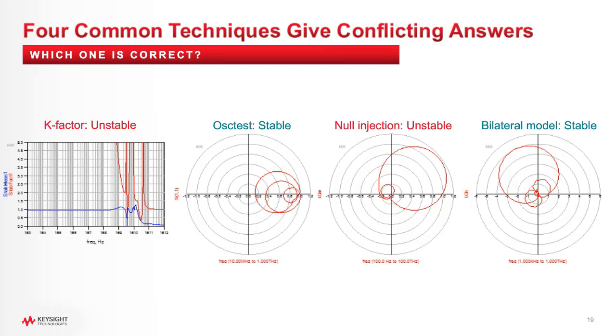To make matters worse, each technique required a different simulation setup. K-factor had me terminate the circuit and analyze it. Ostest had me add a component. Null injection required 2 sources, a copy of the circuit, and an AC simulation. And the bilateral model required me to characterize the amplifier and feedback blocks separately, then combine them mathematically. So you're probably wondering if there's a better way to do this analysis, and there is, but before we get to that, we need to answer the question, which of these results is correct? And to do that, we'll need to dig more into the fundamentals.